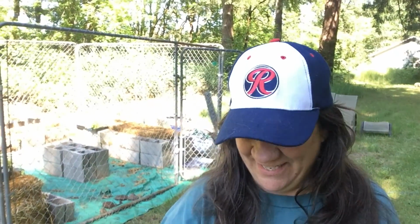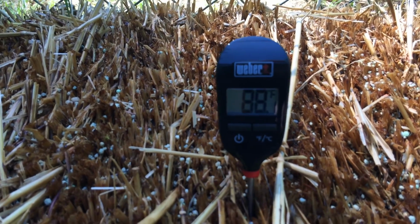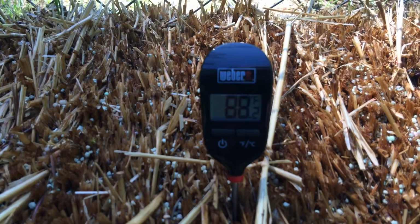Good morning, dreamers. So today is planting day. Let's get started. So we'll start you off with some temperatures. This is bale number 1. It has dropped to 88 degrees.